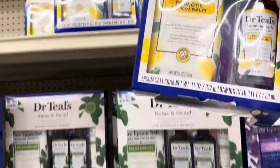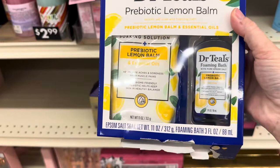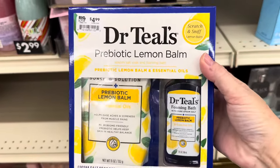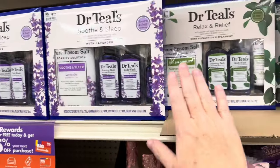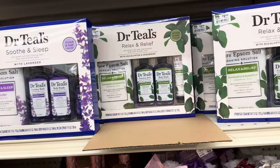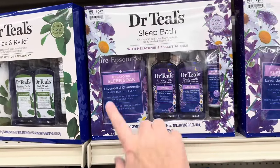But I like this. This is $4.99. I've never seen this. The prebiotic lemon balm set. Ooh, I might have to try that. And of course, they have the lavender and the eucalyptus and spearmint and the sleep bath, like the melatonin one.